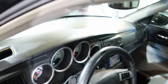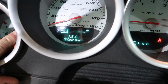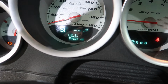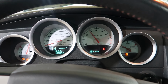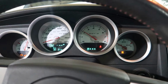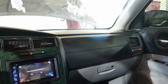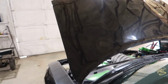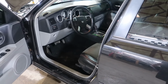I'll show you the inside here. This example has, I believe, 154,634 miles. Runs fairly well. Revs up real nice. Don't want to let it run too long with the cooling being damaged. We'll check the transmission.